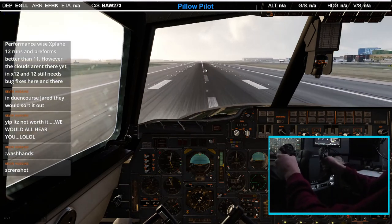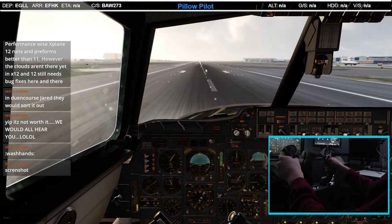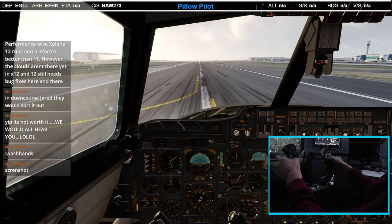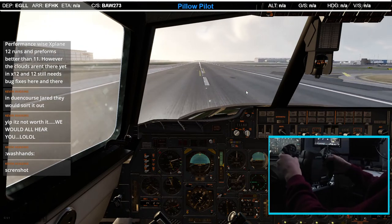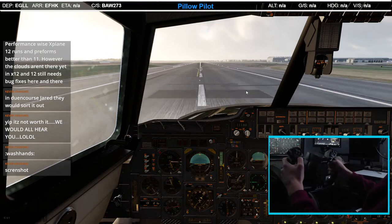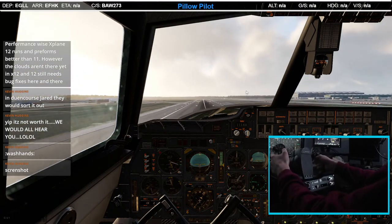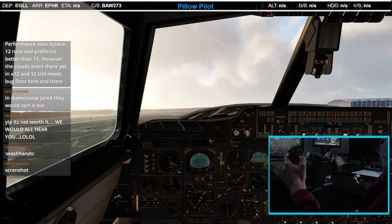Speed building. 90 knots. 100. Power is set, confirmed. 120. 140. There you are. Rotate. Positive rate. There we go. Gear up.